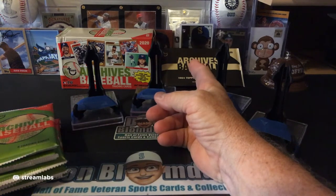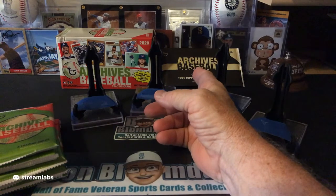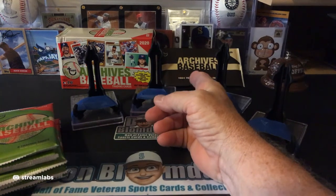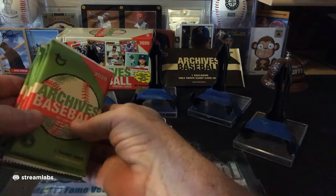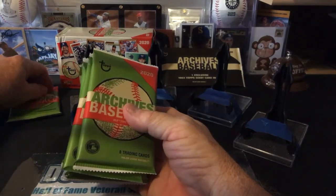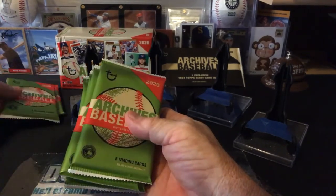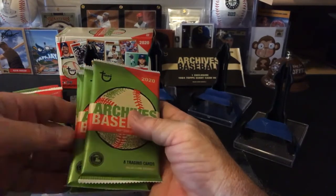But I do believe they do have autographs and different short prints of the box toppers. But I have not pulled a blue border yet. So maybe I'll get one of those blue borders out of my archive, or possibly even an autograph. But without further ado, let's go ahead and get ready to grip and rip this box here. Let me lay these packs out like I normally do, so you can see as we progress through the box here.